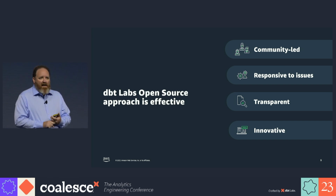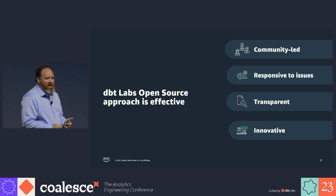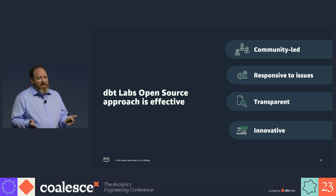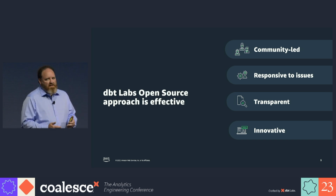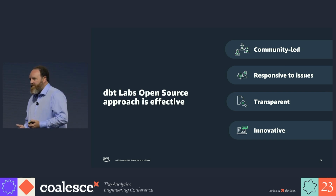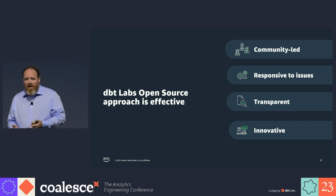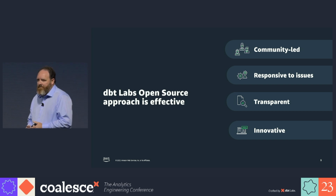He didn't have to ask DBT Labs for permission. As a matter of fact, I don't think he even talked to DBT Labs at the time when he first wrote it. He saw a problem that his customers were having and said, I want to go solve that problem. And that is the success story of open source, right? You don't need my permission. You don't need Tristan's permission. You don't need to go ask people, can I go solve somebody else's problem? You're empowered to go do that.